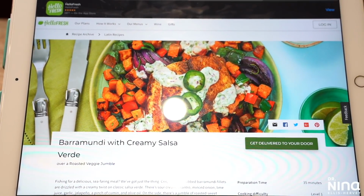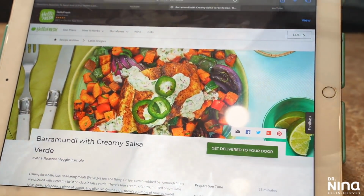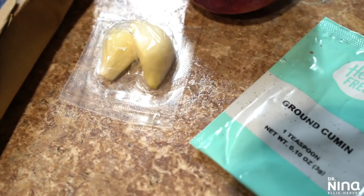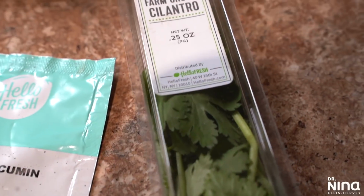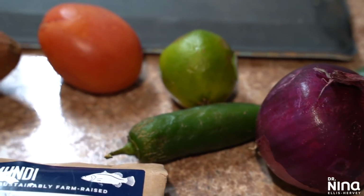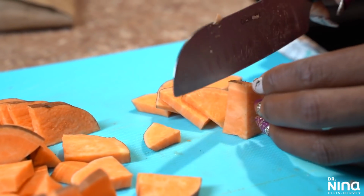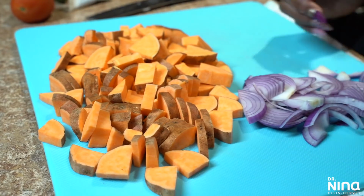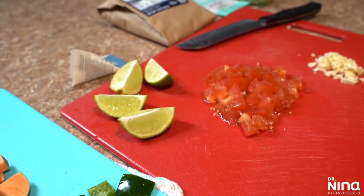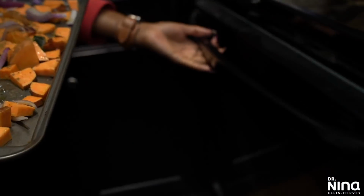So since I've been slowly and surely eating fish again, I was excited about this barramundi with creamy salsa verde. I've never had barramundi, and all of the complex, nice flavors that I knew were going with it. I knew it was going to be delicious. Everything from the sweet potatoes to the poblano pepper, the jalapenos, the onions, the lime, all of it. I was really excited to get into this one. HelloFresh even had a story on where they got the barramundi from, so that was really cool to know because I've never had it, so I didn't even know where it originated from.